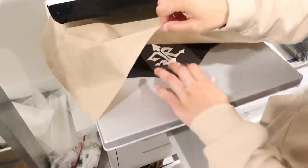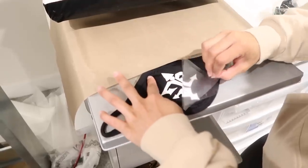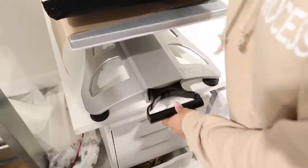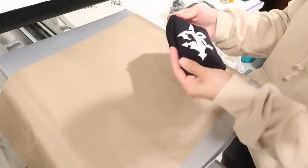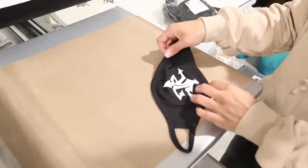Seconds afterwards. Okay, and then we are going to heat it again. Let me put a little bit more pressure. My house hot. Okay, so we have one done. One mask. Alright, so I'm just gonna go ahead and do a time lapse of me going through all these masks.